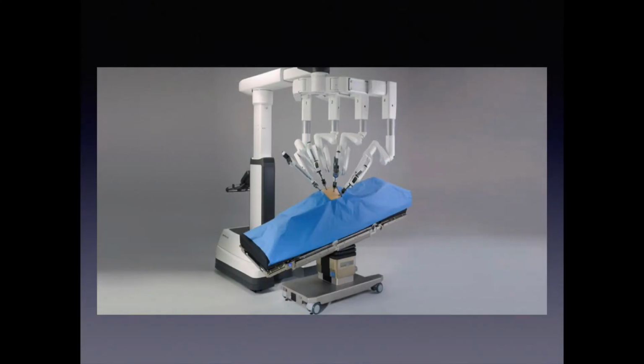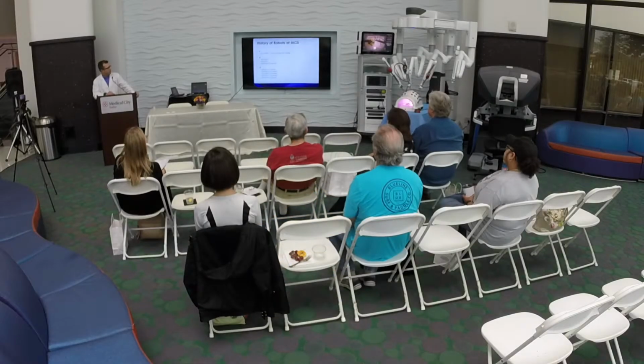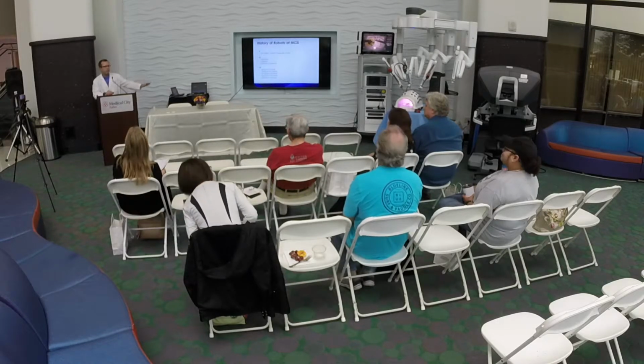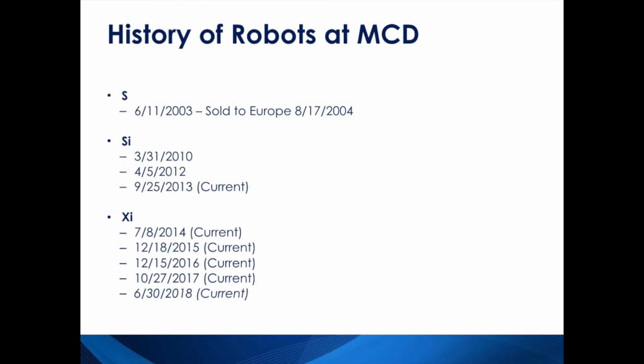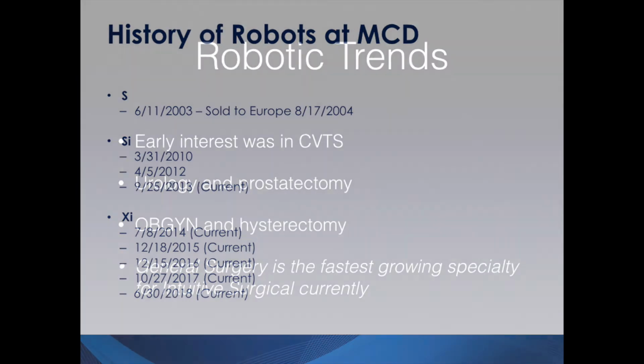This is a picture of the Da Vinci robotic system. The part that has the 4 arms is called the cart, and it's the part that actually moves, and the console is the part that you see over here on the right. The surgeon sits there at the console. I just want to point out that the console is in the same room. It's not in a separate area, so the surgeon is next to the patient. As you might imagine, there's been different iterations of the Da Vinci robot. The current one is the XI, and right now we have 5 of them here.